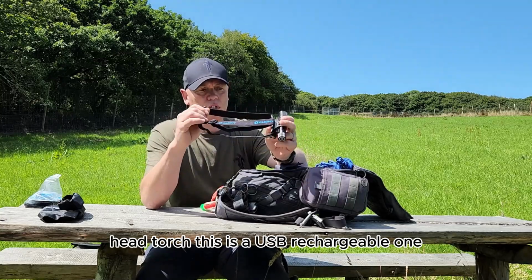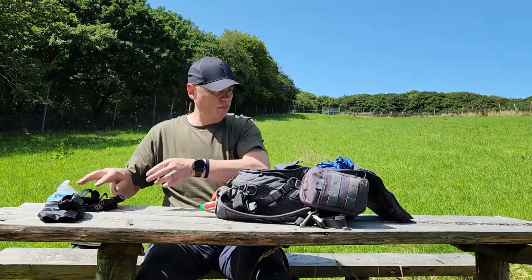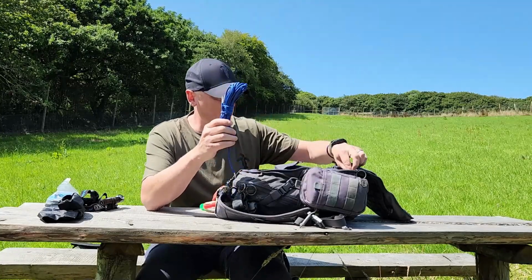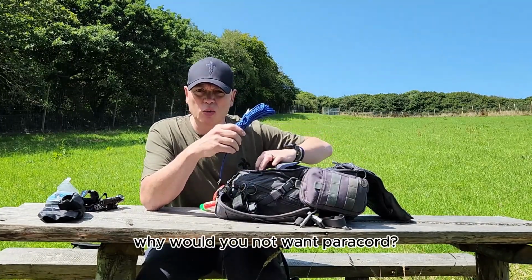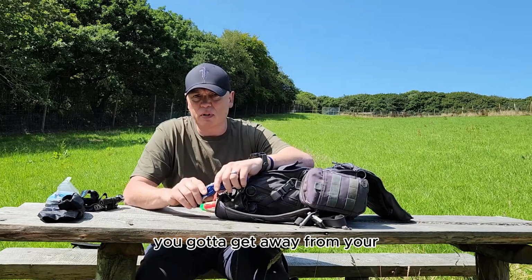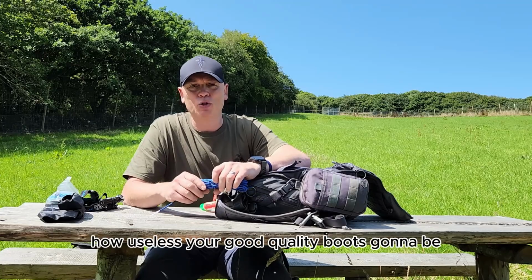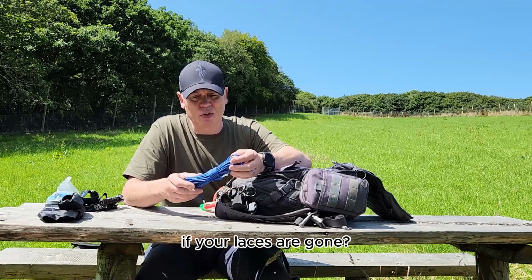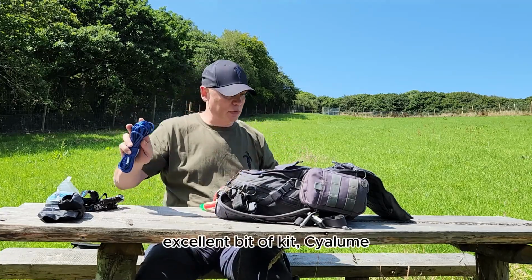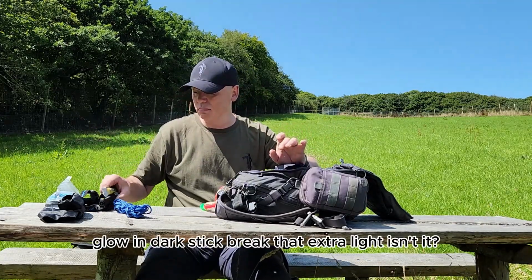Head torch. This is a USB rechargeable one, hence the reason I've got my recharger here. 15 meters of paracord. Why have I got paracord? Why would you not want paracord? You can do so much with it. Imagine you're out on your feet, you've got to get away, you've been in an incident or attack, you've got to walk, and your shoelaces break. How useless are your good quality boots going to be if your laces have gone? With paracord, it's easy to make a pair of laces. There's so many things you can do with paracord. Outstanding bit of kit.